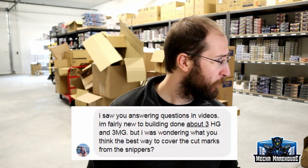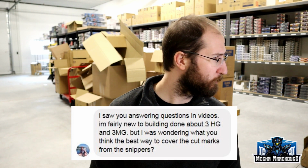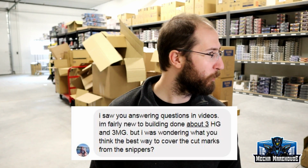So today's question comes from Parker, who asks, I saw you answering questions in videos. I'm fairly new to building, done about 3 HG and 3 MG, but I was wondering what you think the best way is to cover the cut marks from the snippers. There's several different main methods that people use in order to clean up nub marks. The method I use is a double cut method. So I will cut first to remove the part from the runners, leaving as much space between the part and where I cut as possible.